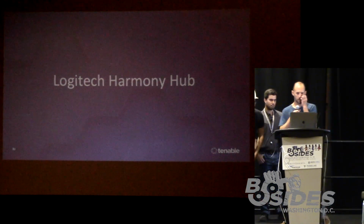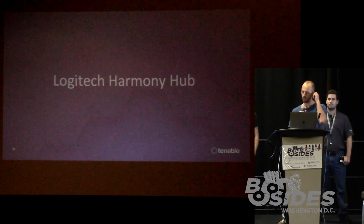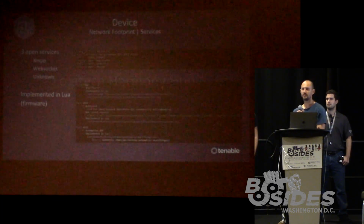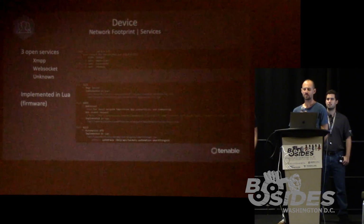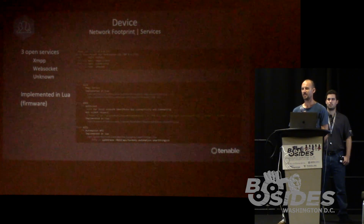Cool. All right. One more example here. I hope these are helpful. It just kind of shows, I think sometimes when you watch other people's work, it's helpful to see how they approach some problem. Like if I looked at Zoom, I'd be like, nah, there's no way there's a vuln in there.